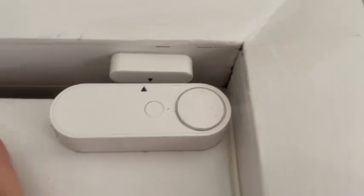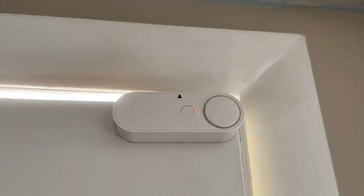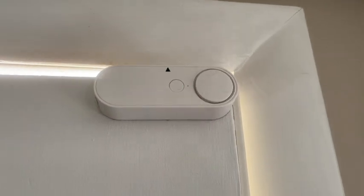I really like it because you can silence the feature, because I was a little worried about that. We go in and out of my son's room all the time. I don't want it to constantly be going off. But if you double click the button here, it will silence it. So that's really great as well. And yeah, I just think they're great. Just that added confidence really helps.